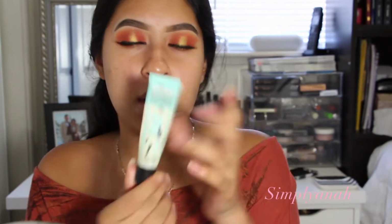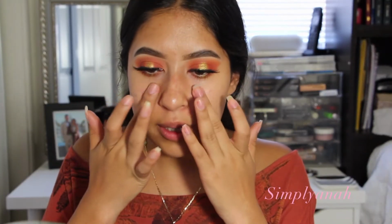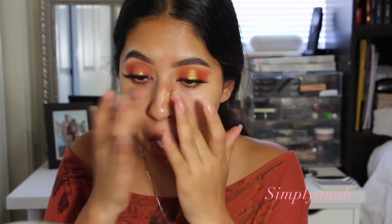But now that we got that out of the way, I'm going to start with primer. Today I'm using the Professional primer just because my pores are kind of big right now, maybe because my skin's all crazy. I just put it on my T-zone where my pores are kind of huge, and I like to press it in so it actually fills the pores, you know?